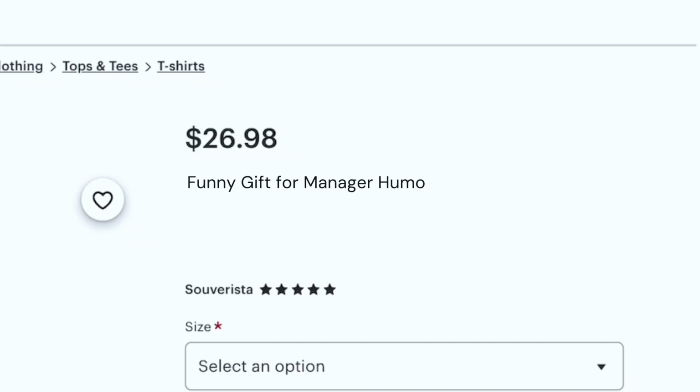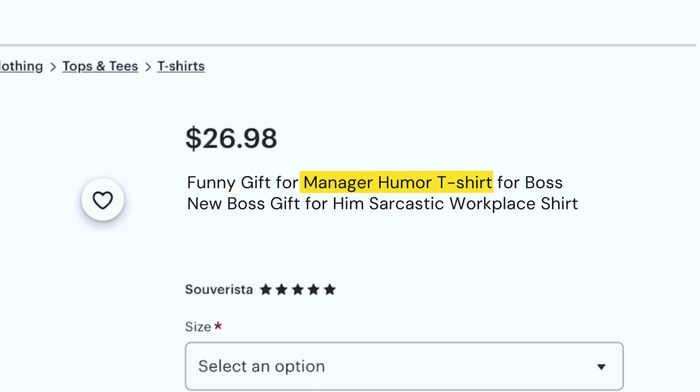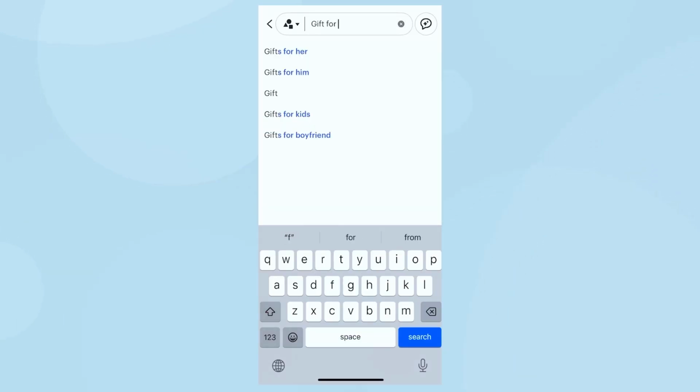Instead, I would think about the purpose and utility, and I would call it something like this: funny gift for manager, humor t-shirt for boss, new boss gift for him, sarcastic workplace shirt. And now we're capturing these sets of long tail keywords: funny gift for manager, manager humor t-shirt for boss, new boss gift for him, sarcastic workplace shirt. So as you can see with all these examples, we are repackaging our SEO to be more purpose and utility focused. And these are in line with words that customers actually search.